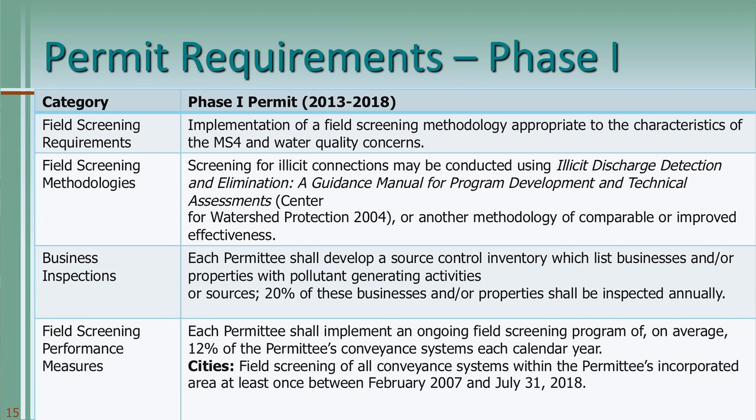So implementing a field screening methodology is the reason why we have this upfront section on field screening methodologies. Screening can be conducted according to the Center for Watershed Protection Manual or another methodology of comparable or improved effectiveness. That's what our manual has, different methodologies that you can then pick and choose from, depending on what works best in certain areas of your jurisdiction.